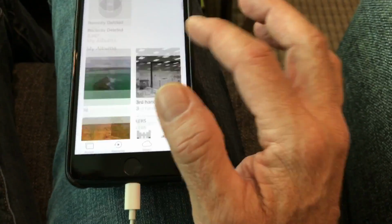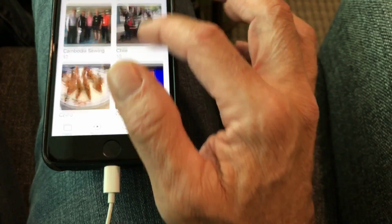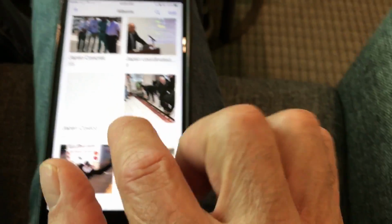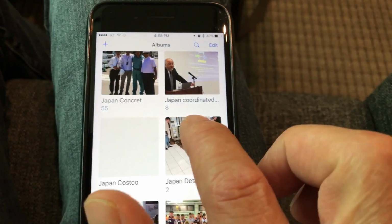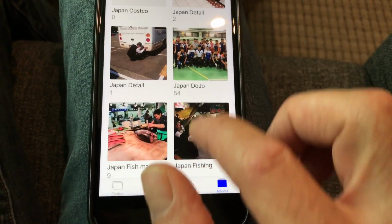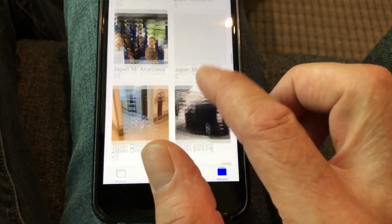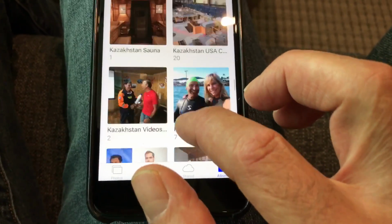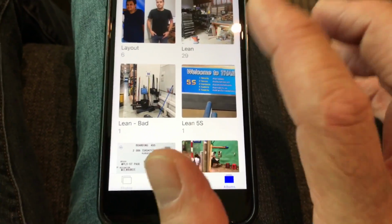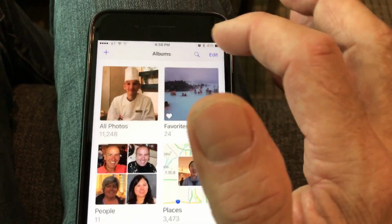So if you look through my albums, you'll see I've created albums for everything, like my bucket list, Cambodia, you name it, I've created an album for it. If I go to Japan, check this out. I've got Japan Concrete, Japan Coordinated Society, Japan Detail, I've got Japan Dojo. I've got all categories, so it's very easy for me to find everything I want. If I go to any other subject, you can see I've got Kazakhstan, I've got swimming, you name it, everything's organized.